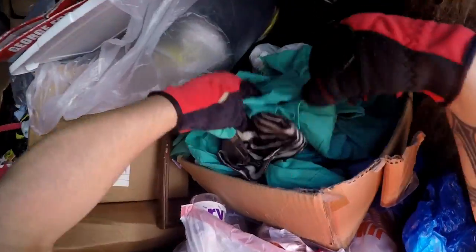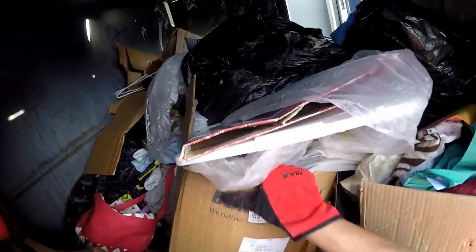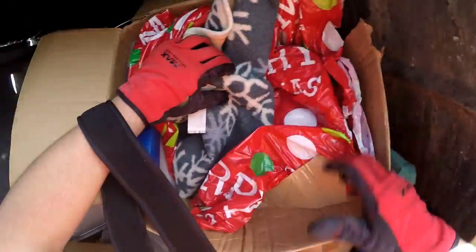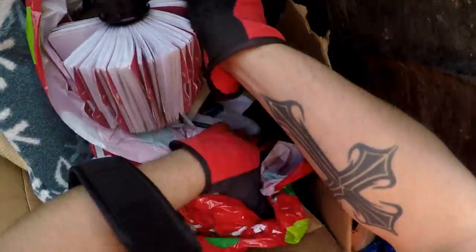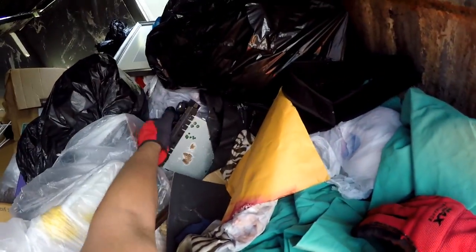More scrubs, I think. They're like real big though. I always take the clothes, I just don't have room for any more clothes. Look, here's one right here. No, it's not glued. I thought it was. Some 6x9 speakers. Old stereo.